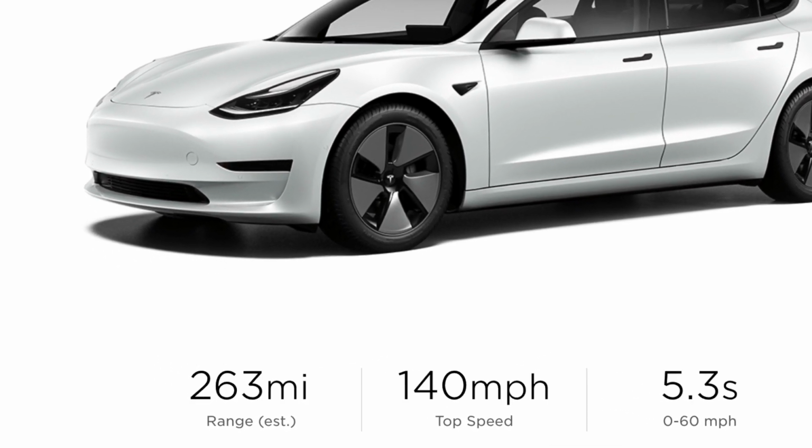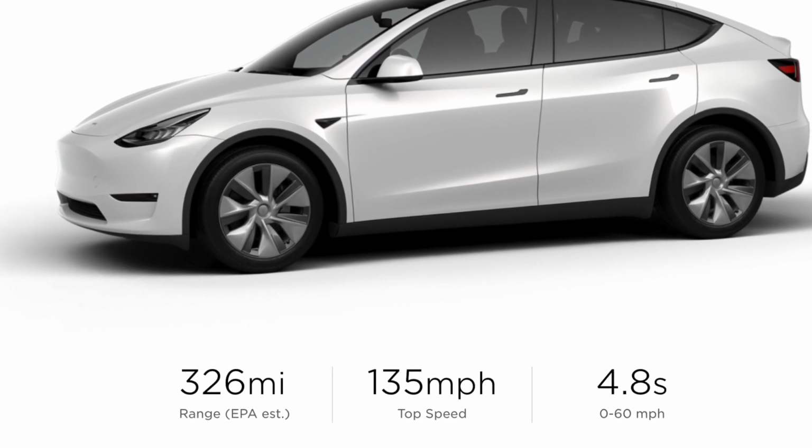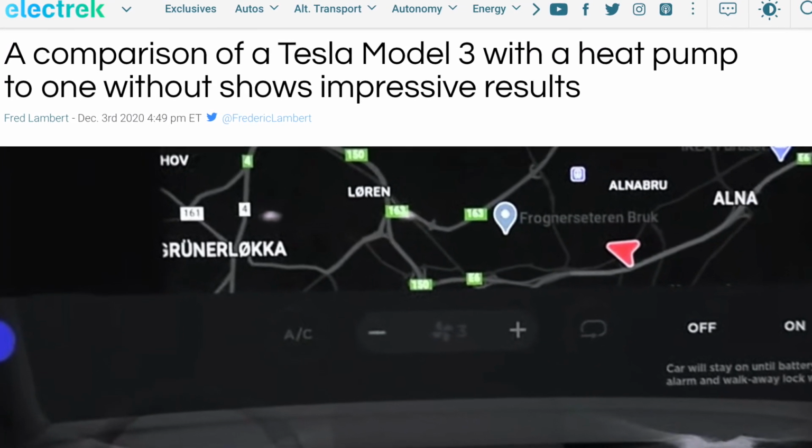The Tesla Model Y also had a jump in range, however it was limited to 10 miles. The 10-mile increase in range for the Tesla Model Y was because of a software update. The Tesla Model 3, however, had quite a few updates that led to its very significant increase in range. Of course, there was a heat pump added that certainly improved efficiency in the car.